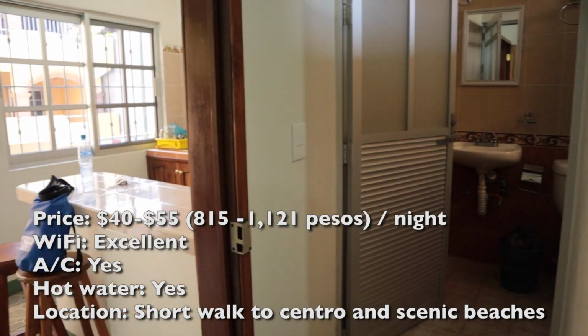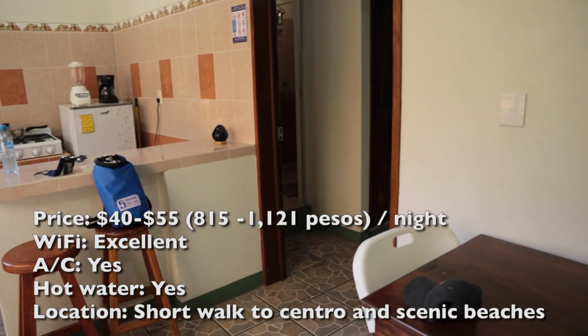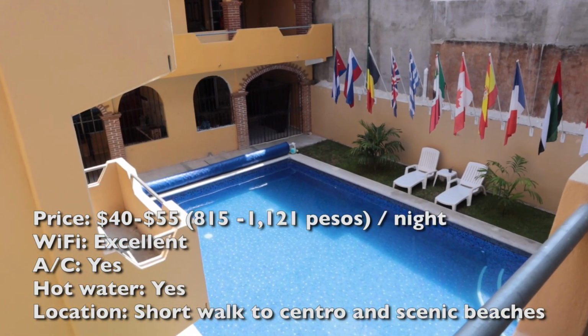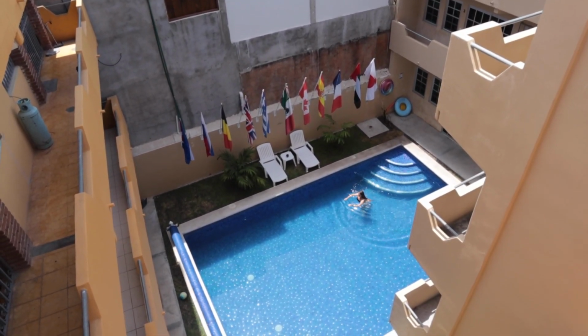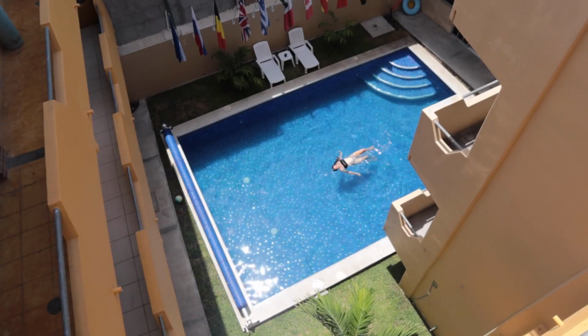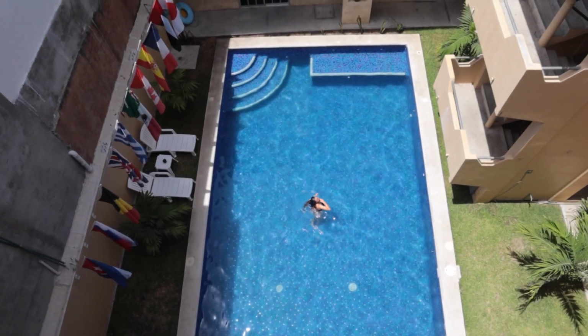However, it was on the pricey side. He has multiple listings that range from $40 to $55. So a little bit pricey, but we had to do it for our workflow. It came with a shared swimming pool, rooftop terrace, great AC, very comfortable, nice apartment, and close walking distance to Playa Angelito, 5 minutes to Playa Principal and the city center. So it's definitely a very nice place, just way more than we normally pay for Airbnbs.